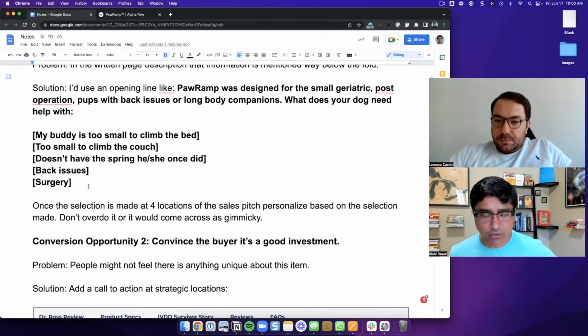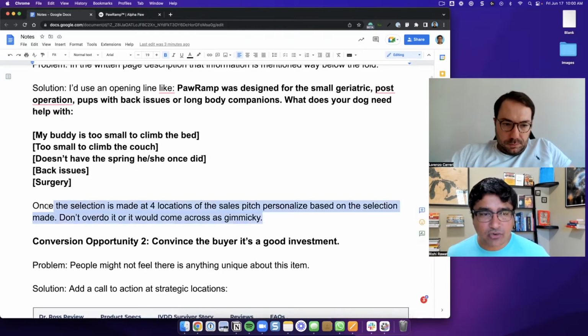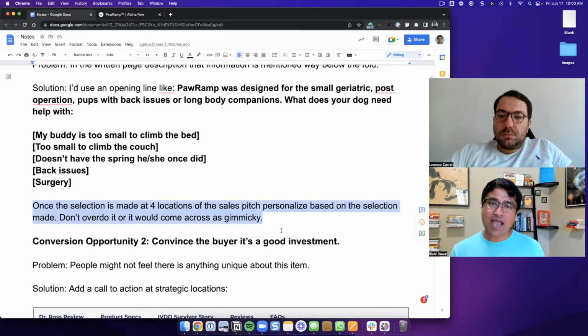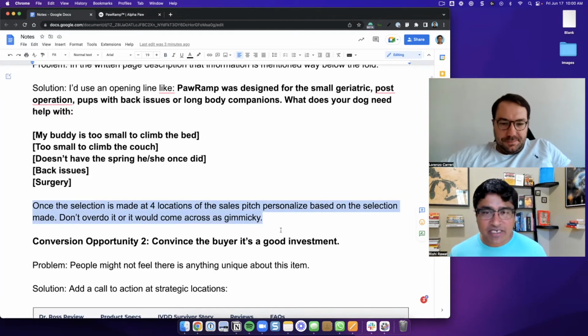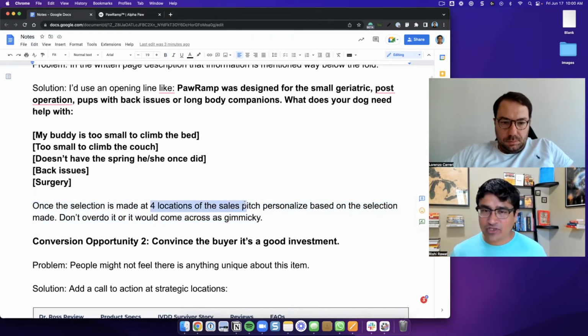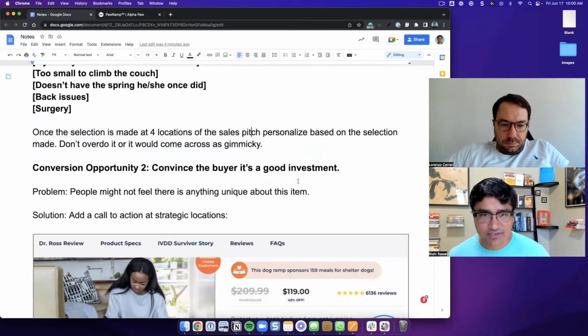I totally agree. The only note that I've made over here is that when you personalize the copy based on the selection, don't over personalize it. Just as in a normal conversation, when you're talking to a salesperson and you tell the salesperson, I like flashy cars, and he keeps on repeating the word flashy every 4 seconds, it just seems irritating. So mention it like 4 or 5 times in the sales pitch, but don't mention it like 20 times. Don't just keep on saying couch, couch, couch.